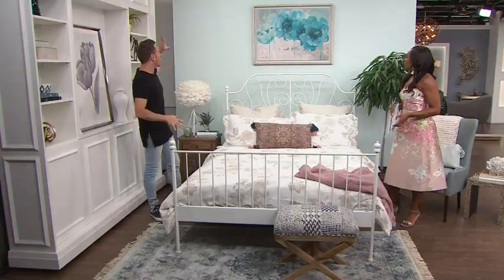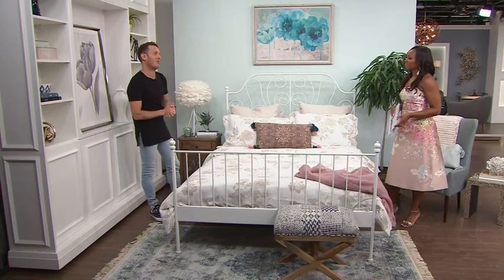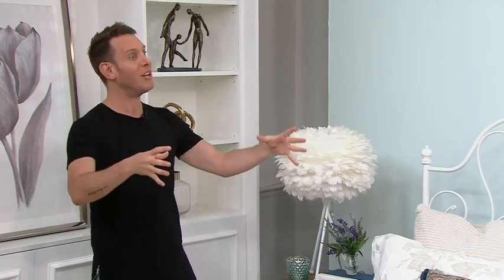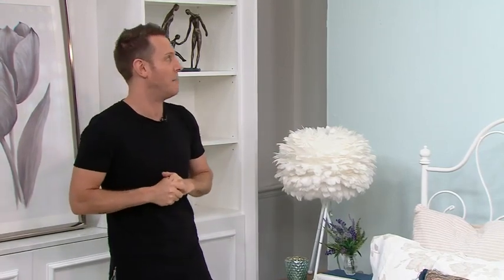So let's look at the room and kind of deconstruct and see how we started. So of course we started with the beautiful color on the wall. I mean, it's always nice to have that beautiful blue pastel, and that really lends to a beautiful backdrop for a lot of bedrooms. So calming. That's just it. Blue in a bedroom is a great color to do, because if you know anything about theory of color, blue is a very calming color. So it's a great color to have in a bedroom.